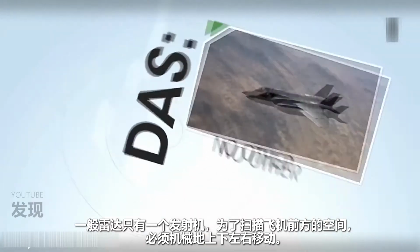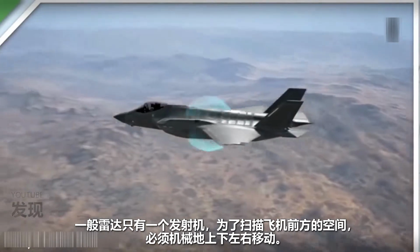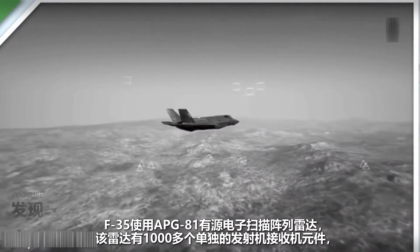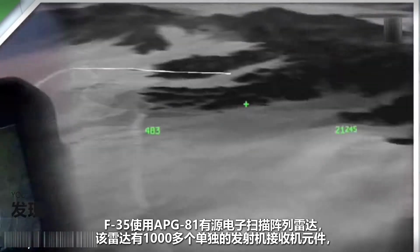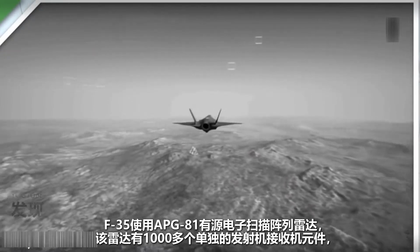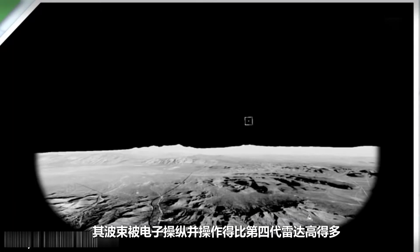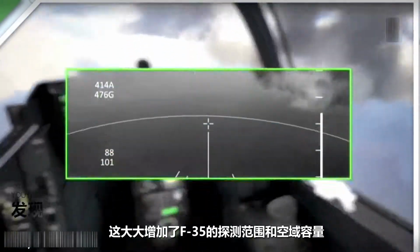DAS, or Distributed Aperture System, a leap in technology so large that no other aircraft in the world has it, consists of 6 infrared cameras located around the F-35, which look in all directions. The cameras sense temperature differentials in the environment, which notify the pilot when a missile has been launched at him. What's truly amazing about this technology is that it provides a live image of the entire sphere around the aircraft and can project that image onto the pilot's visor when needed.